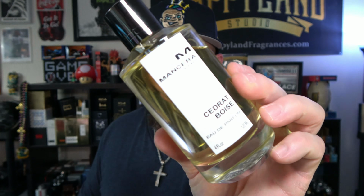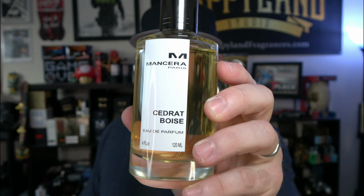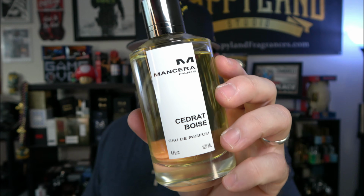Gives off a similar vibe to the famed Creed Aventus. While not smelling just like Creed Aventus, it pretty much does the same job. Just a little bit fresher without the smoky nuances and the florals that Aventus has. Like I said, similar vibe, not the exact same smell. Much, much cheaper, performs about the same, and definitely does pretty well in the compliment department too. Again, in my opinion, the number one fragrance to start your niche collection with is Mancera Cedrat Boise.